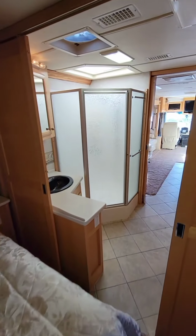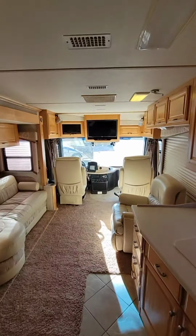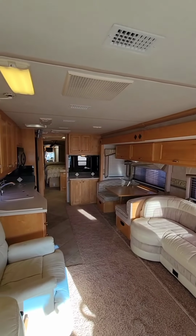But this is a pretty decent 2005 Fleetwood Revolution. This is not an entry level diesel motorhome. This is definitely a mid-grade level. Very beautiful and livable.